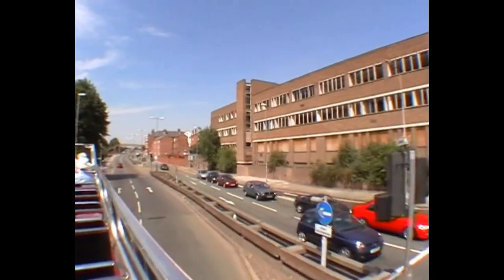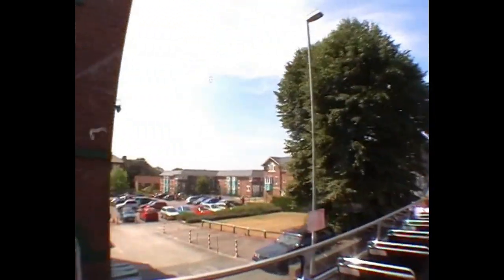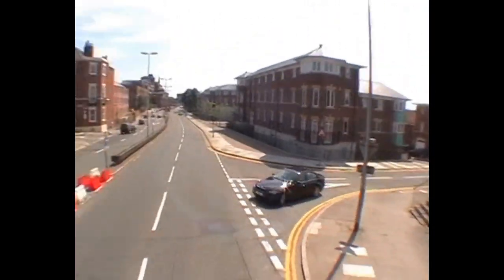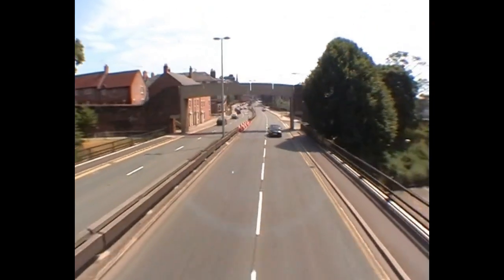A glimpse of a canal boat almost takes you by surprise. Blinking, you will miss it pass beneath the Bridge of Sighs. A passing Roman soldier makes you disbelieve your eyes when you jump aboard the Chester City bus.